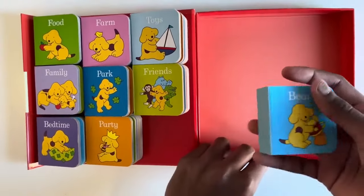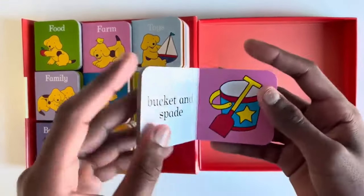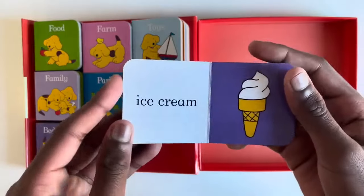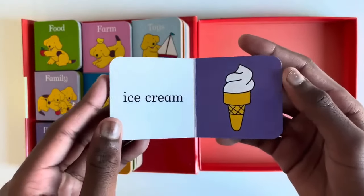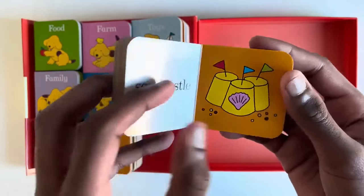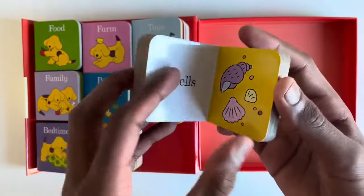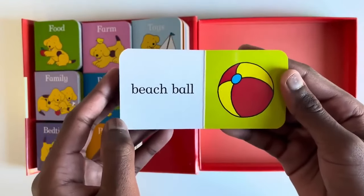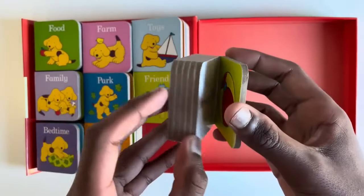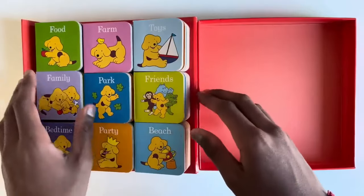Now, let's read, last but not least, beach. Bucket and a spade. Ice cream. Sandcastle. Shells. And a beach ball. Do you guys play with a beach ball at the beach? I'm sure you do. Now, as you've all watched to the end, let's make the puzzle.